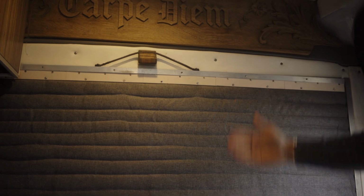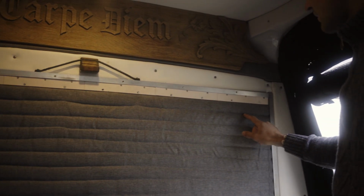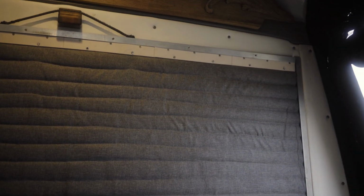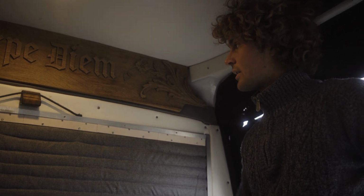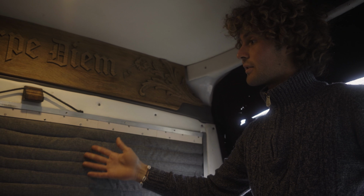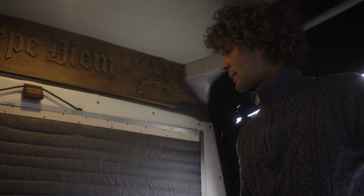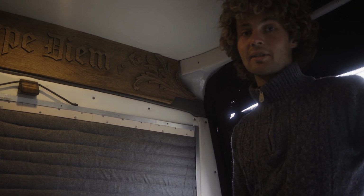So voila, 5 seconds, and it completely separates the whole living area from the cabin. And the curtain is insulated with aerogel actually, which is pretty overkill for a van, but it was something I was experimenting with. But it's insulated really well against sound and against heat. So the advantage is obviously while you're driving, all the pots and pans that are smashing around in the back are not smashing around, hopefully. Yeah, the noise doesn't get to the front.